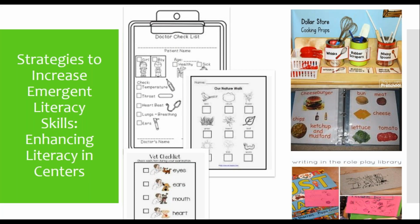Science lessons can incorporate science journals. The block area can include building blocks and blueprints and paper and pencils for them to design their own buildings and creations. So note that books and writing materials should be available in every center of the classroom, and the books should be connected to what that center is about, and the writing materials should be appropriate for the center that they are in.